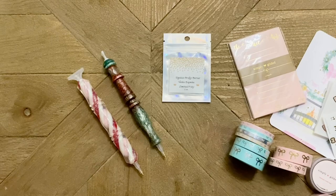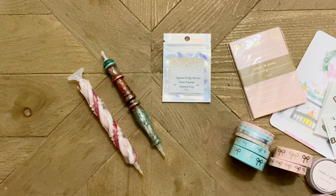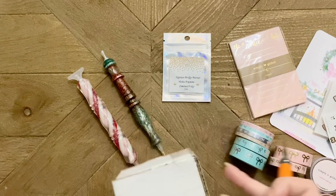All right, so these two pens, I have two more left. I have two boxes. They each have pens. They're from different companies. And to be totally honest with you, I don't remember exactly what these pens look like. This is what happens. This is what happens to me. So let me cut into this.